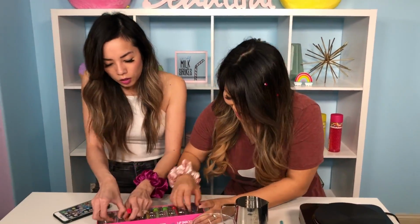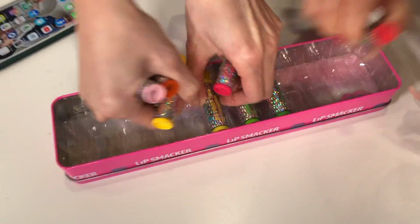Okay, I say we get moving and just take out the lip balm. Okay, Racia. You know I'm gonna win this one.